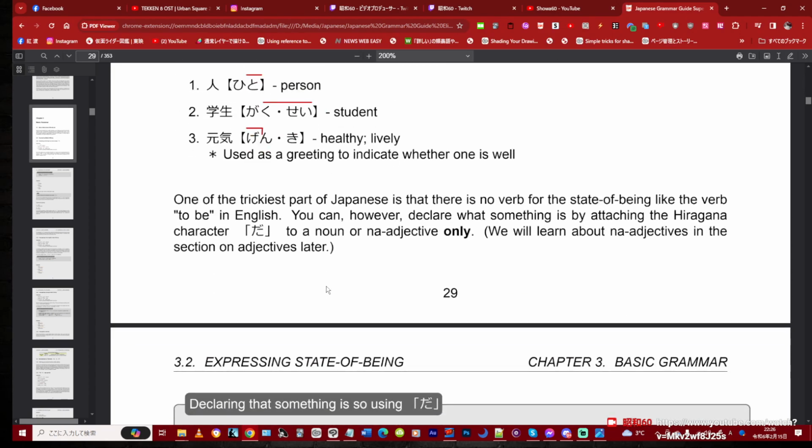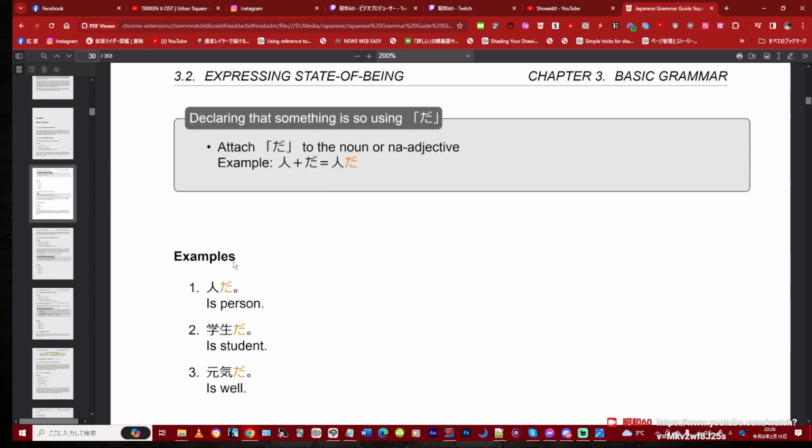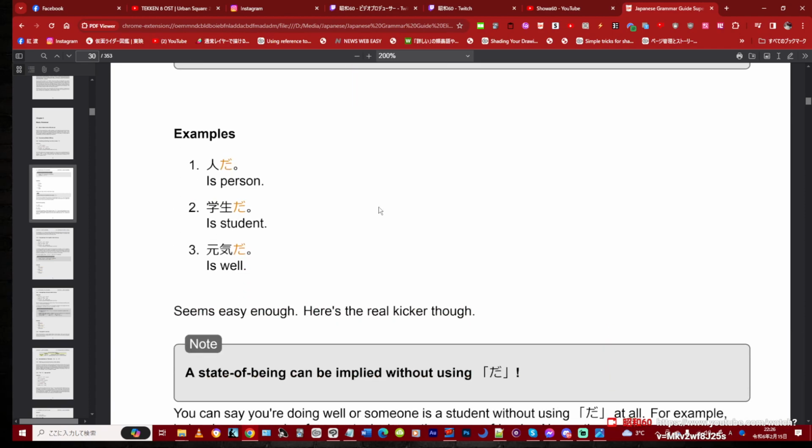One of the trickiest parts of Japanese is that there is no verb for the state of being like the verb to be in English. You can, however, declare something is by attaching the hiragana character da to a noun or na adjective only. We will learn about the na adjectives in the section on adjectives later. So, declaring something is so using da. Attach da to the noun or na adjective. For example, 人だ. Here are the examples: 人だ、学生だ、元気だ.